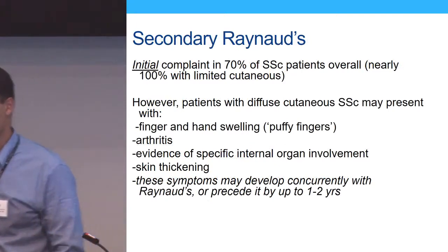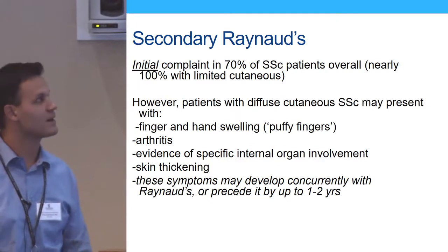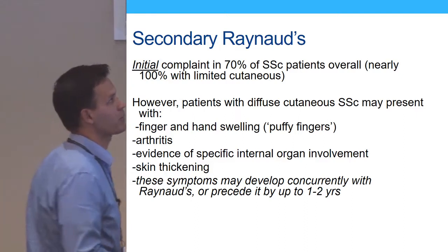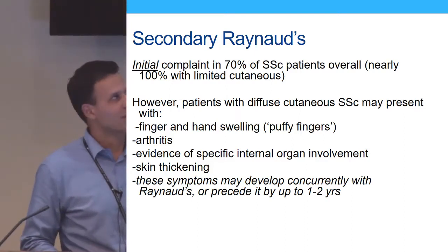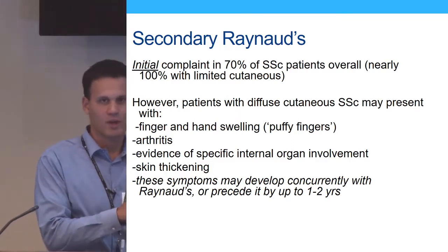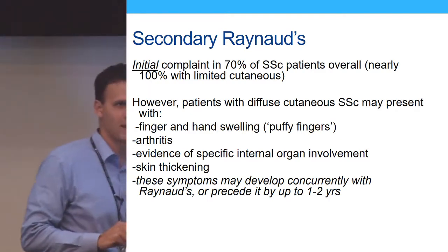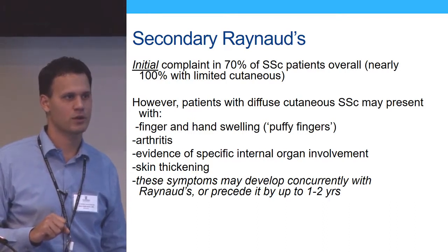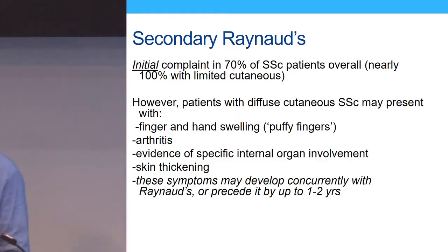So this is just some summary information. Again, it's the initial complaint in 70% of folks with scleroderma, but it's nearly 100% in scleroderma folks overall. The one caveat is in folks with diffuse versus limited. Has everybody in this room heard that distinction, limited scleroderma versus diffuse scleroderma? Okay, I'm seeing nodding of understanding.